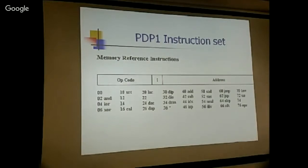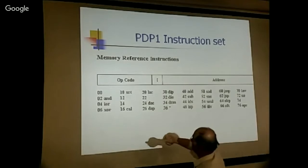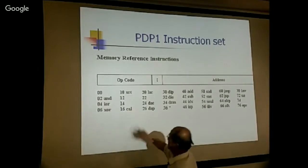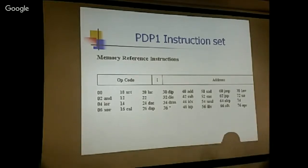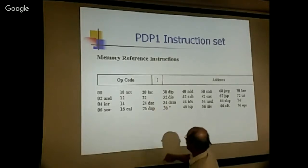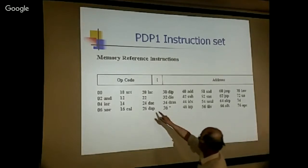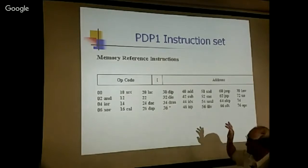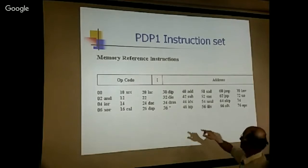So the memory reference instructions, there are almost 30 of them, and they have the opcode and the address, so you can do AND, OR, exclusive OR. This is call subroutine, but I think at the time subroutine call was not matured yet. So this subroutine call is not really a subroutine call as we understand it. And this LAC loads into the AC register. DAC is deposit into AC register. DAP is deposit only the address part into the memory.